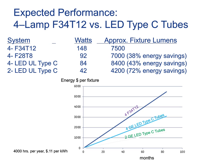Here I'm just looking at normal ballast factor ballast. You can even drop the wattage of the F28 even lower than that, which again is very common, but just for simplicity I stuck with normal ballast factor. So there's a similar fixture lumens. I can go to 4 LED tubes. Notice that the watts are going down, but even more light than I had before.